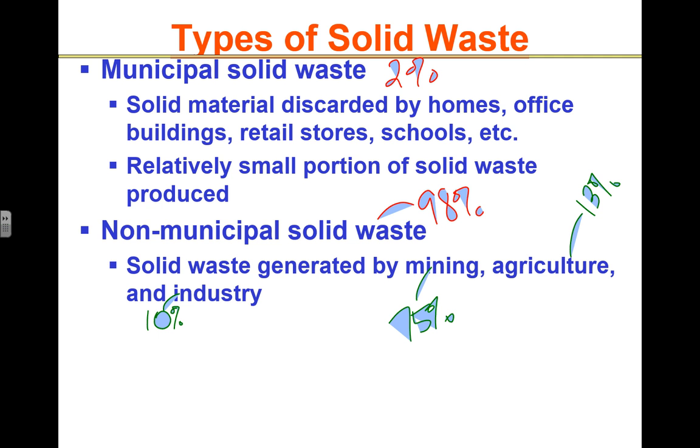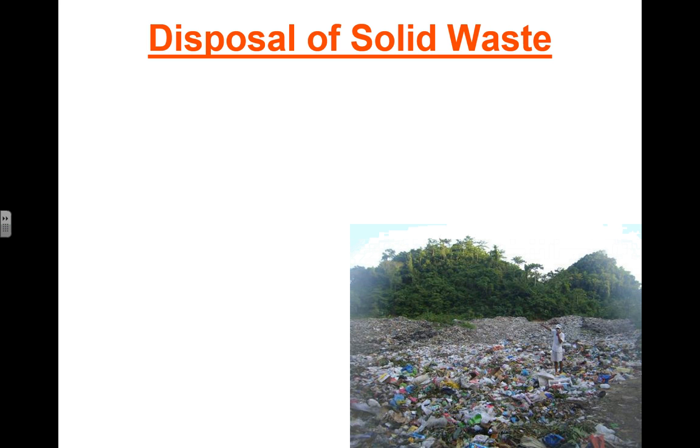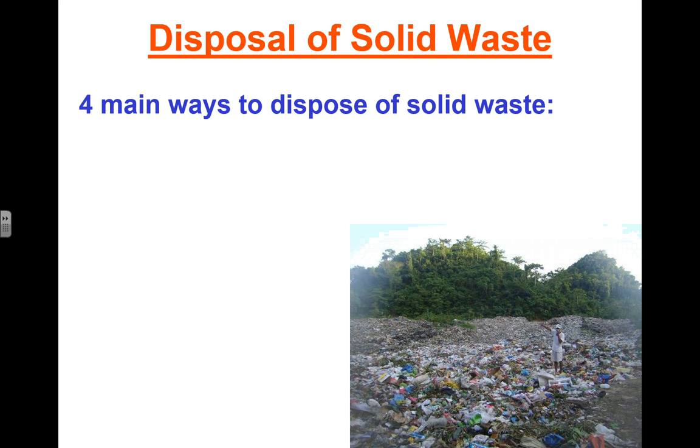So how do we dispose of our solid waste? Where do we put our solid waste? There's four main ways in which we dispose of our solid waste. The first one's called an open dump. This is not what we do in highly developed countries. This picture at the bottom right-hand corner is showing you an open dump. This is when a country or a city just takes the solid waste and simply puts it on the ground. That's all they're doing.